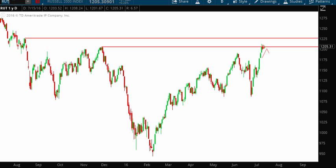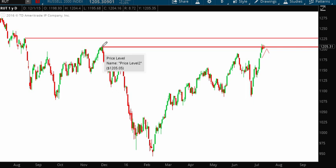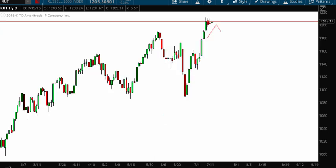I'm AJ Monty. This is a one-year daily candle chart of the Russell 2000 index, ticker symbol RUT, and I've left my lines on the chart from last week so we can take a look at how things worked out with regard to the forecast. As I zoom in here, you'll see that my forecast was that we would move up in the Russell 2000 to test this resistance area, which was the high back here in December of last year. And then I said we would most likely pull back from that resistance point.